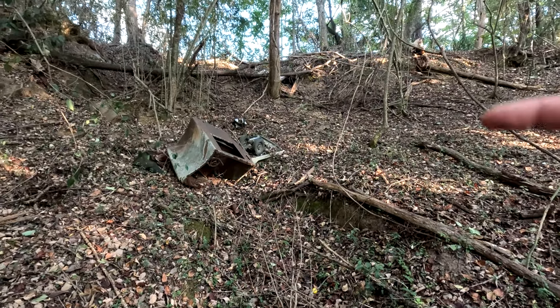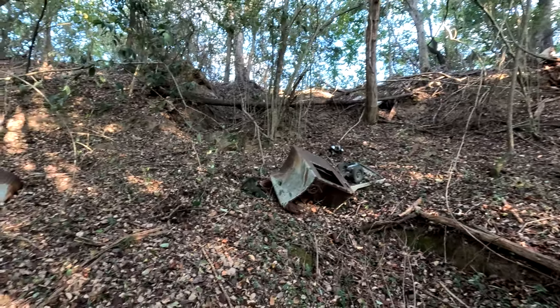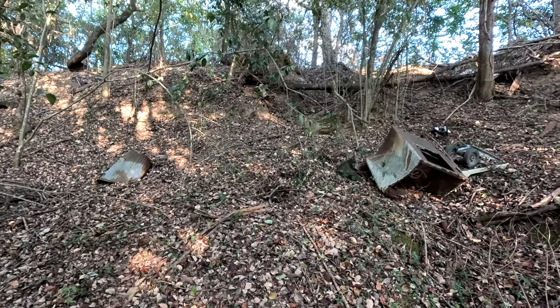So thank you for joining me on this adventure into the woods. We're seeing a lot of trash out here. There's another washing machine and a car bumper above it. Something buried in the dirt over there. And an old trash can.